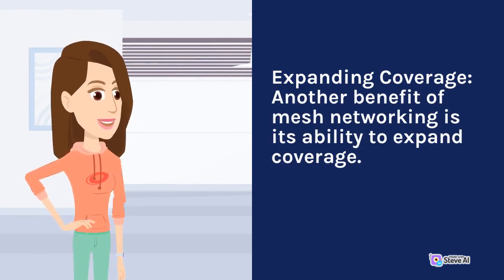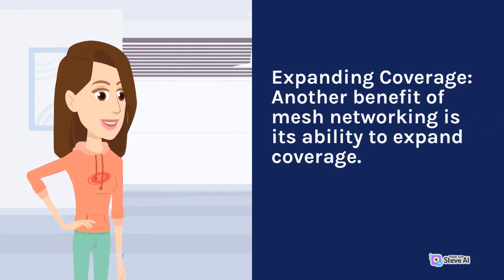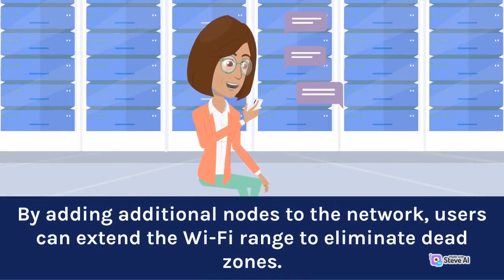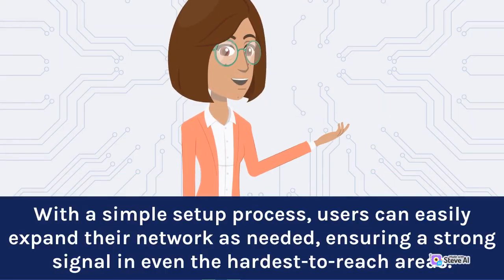Expanding coverage. Another benefit of mesh networking is its ability to expand coverage. By adding additional nodes to the network, users can extend the Wi-Fi range to eliminate dead zones. Whether you have a large home or office space, mesh networks allow for seamless coverage in every corner. With a simple setup process, users can easily expand their network as needed, ensuring a strong signal in even the hardest-to-reach areas.